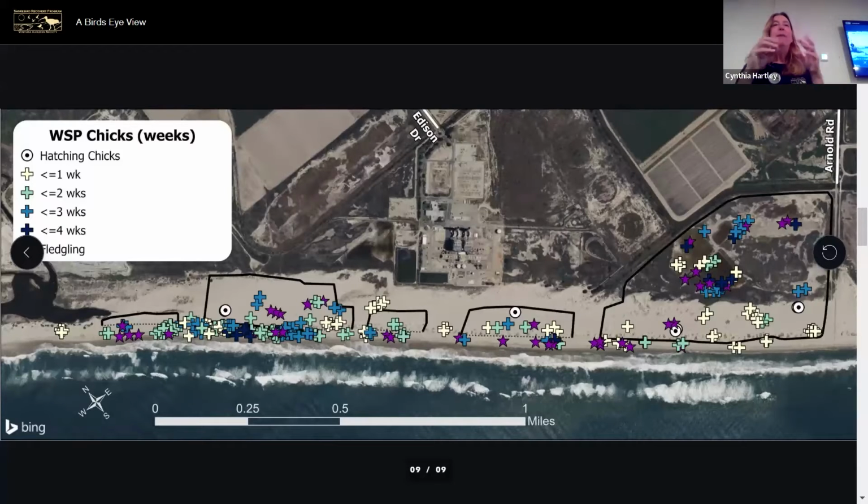Now, it's not that many chicks that it represents for each week. But we can see the progression, where we see a lot of younger chicks in the beginning, and then as they age, they become fewer and fewer. What this shows us is that the chicks tend to gravitate outside of the fences. These black lines are the habitat fences that are there to keep people from walking through the nesting areas. And the problem is the chicks have to go out to the tide line. So that's where we have the conflicts with people and dogs, and that's where we're doing a lot of our education.